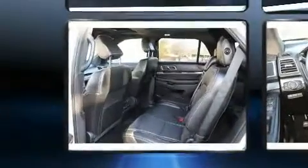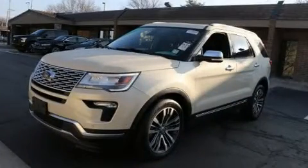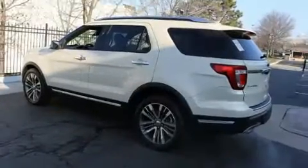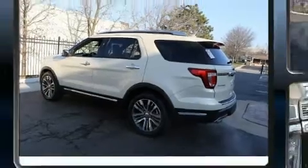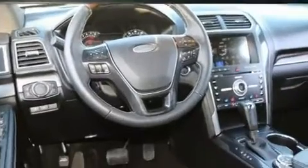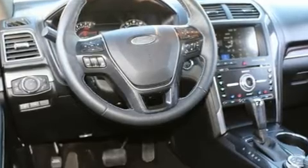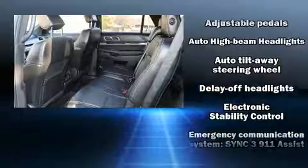Top features include a split folding rear seat, adjustable headrests in all seating positions, heated and ventilated seats, front and rear air conditioning, and leather upholstery. Power adjustable pedals allow the driver to optimize his or her driving position, enhancing visibility, comfort, and safety. State-of-the-art amenities such as memory seats and adjustable pedals yield a more personal driving experience.